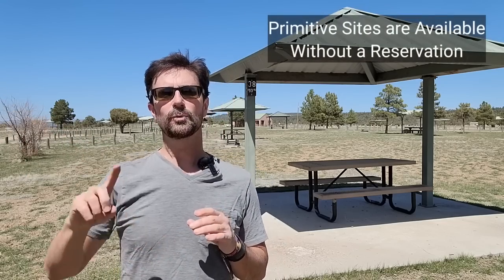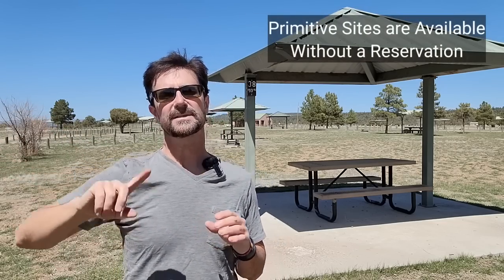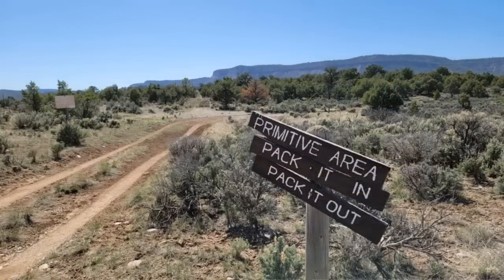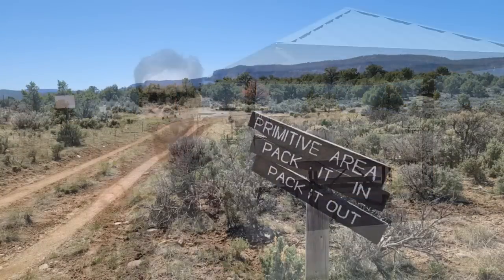Now, they do have some primitive campsites along the western side of the lake or west of the spillway, and they're just kind of dotted throughout that area over there to the west. So there is that option of primitive camping. You still need the state park pass in order to camp over there, but you don't need a reservation for those primitive sites. Now, there are no picnic tables, there's no shade, there's no other amenities out there. You'd have to come back here to use the shower, to dump your garbage, things like that. But there are primitive sites out there that you should at least be aware of.